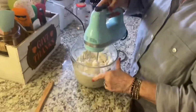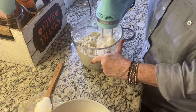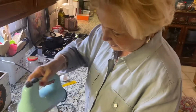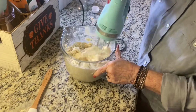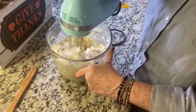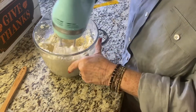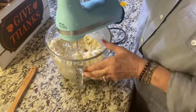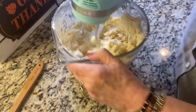I mean, this is such an easy recipe. Once you make it, you already know the ingredients. You don't even hardly have to look at the recipe anymore because they were so simple. A cup of sugar, 3 cups of flour, 2 teaspoons of baking powder, a little bit of salt, 2 eggs, 2 sticks of butter, and a cup of sugar. That's it. And that's it, y'all.